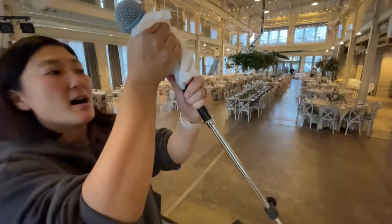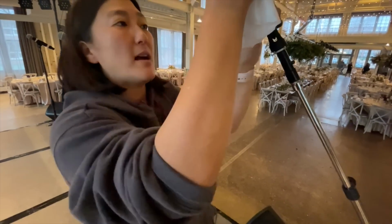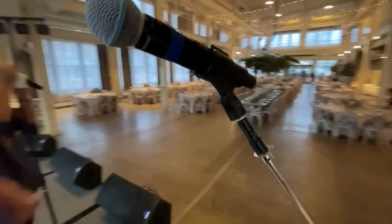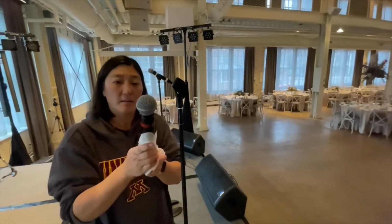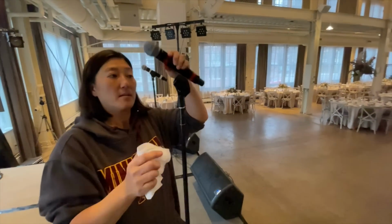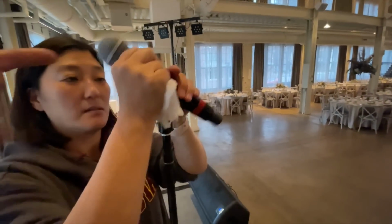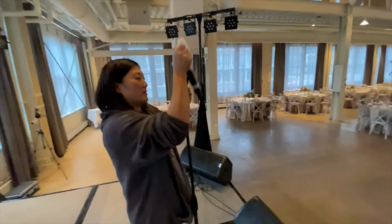Yes, we do. And just to mention too, because I don't think we've really shown it, we do have two different capsules for these. We got the 58s and the Beta 58s. So tonight, on this mic here, we're using the Beta 58s, which are a really good mic for everybody, but we're familiar with the singers tonight, and I'm thinking that a regular 58 will work better on the two singers that are tonight.